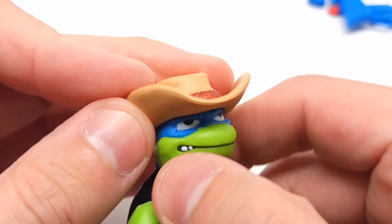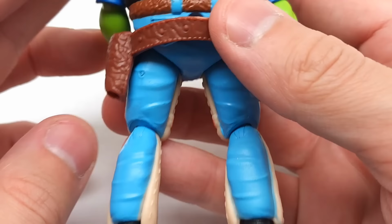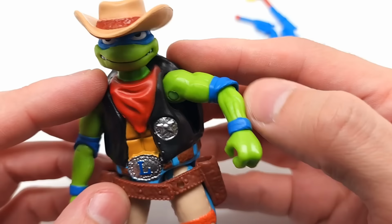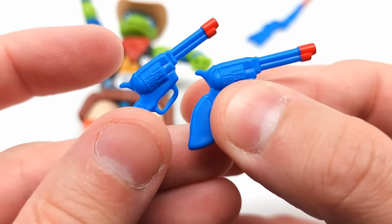And this one doesn't come off either. Still wearing their masks. And wow, look at his shell. He's got jeans on over his shell, and his leather jacket here. And I guess maybe some chaps going on. And his belt. So he's got his huge belt buckle, that's cool. His little sheriff badge. His little bandana neckerchief going on. And this right here is the holster for his guns. Look at his little six shooter right here. There's two of them. They should be the same thing, I would think. Very nice. We can probably just set those right in there. Look at that.